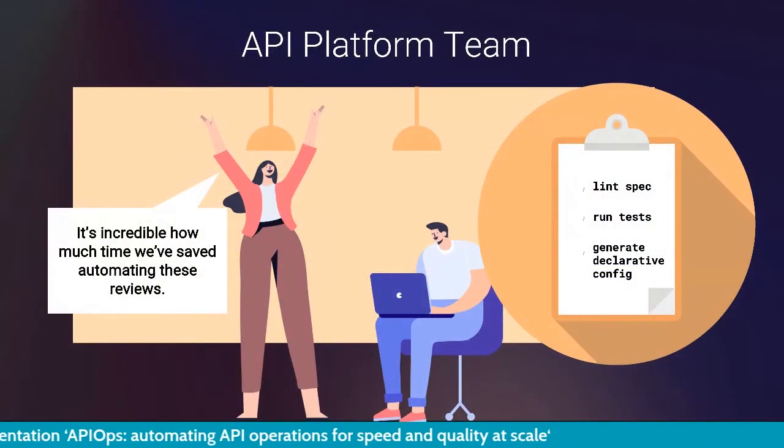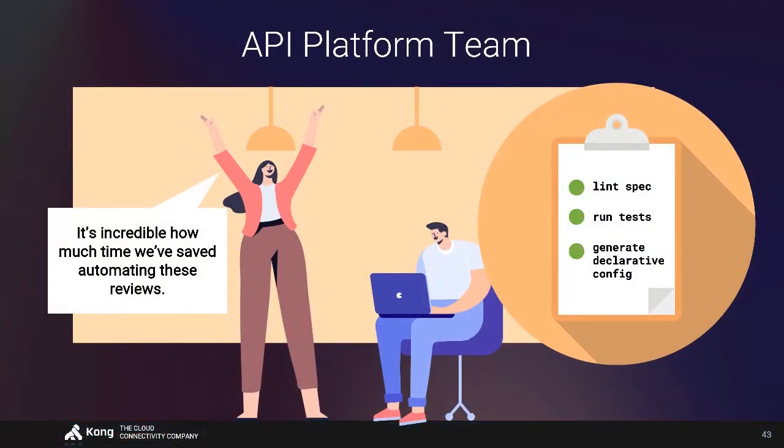Life is very different now in the API platform team. They've automated the API review process, and they've applied it to every single API coming in for review. So they've got 100% coverage of every quality, security, and compliance check across every single API being built at Acme. Their QA costs have gone way down, and they're no longer the bottleneck for APIs being deployed. If there was a problem in Emily's spec, she wouldn't have to wait for the next scheduled review session because these automated reviews are triggered whenever a new API has been submitted.